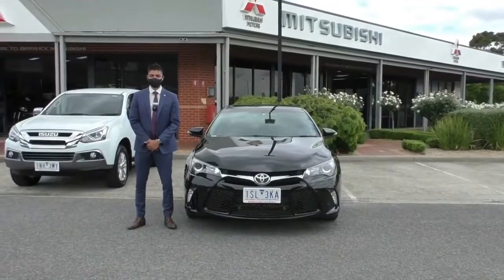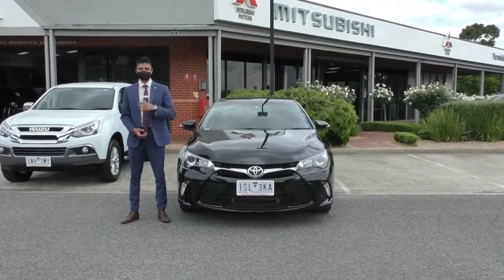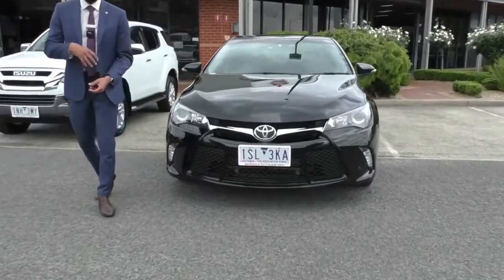Welcome to Berwick Mitsubishi. My name is Nathan, and today we're doing a walk around video on this very stunning black 2017 Toyota Camry RZ. Now what we'll do is run through the condition of the vehicle as well as some of the features that you do get in this particular model.